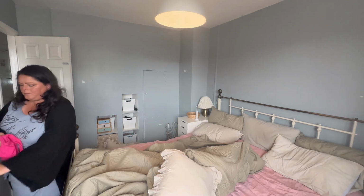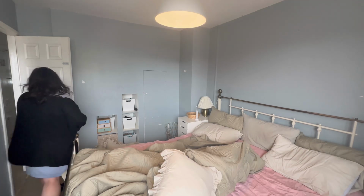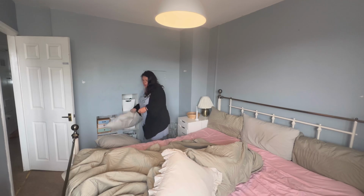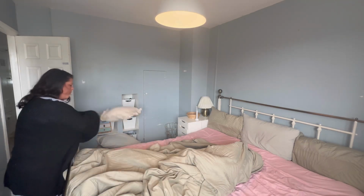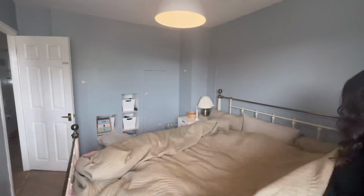My bedroom isn't too bad. I need to put away all the mess that I've made this morning and make my bed. Don't mind me chewing away. I'd actually snuck some sweets upstairs just to give me that little energy kick to get going.